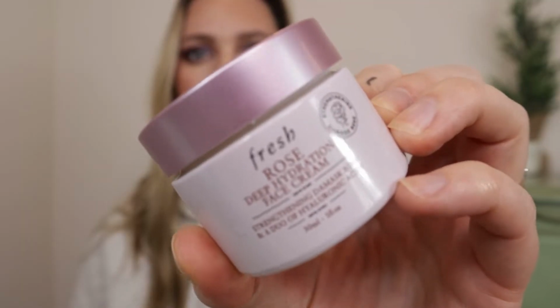I try a lot of moisturizers, and it really takes a lot for a moisturizer to stand out to me. A lot of them are fine. I like them enough. But it has to be a really special formula for it to stand out to me. And I have two that come to mind that I emptied both of them and have backups from the last year. So the first is the Fresh Deep Rose Hydration Cream. This is a smaller size, but I was sent a larger size that I already emptied.